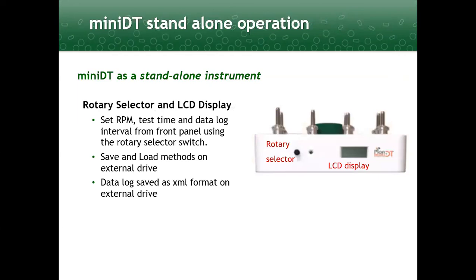I mentioned earlier that while the miniDT was designed to work with the AUPRO software, it is possible to operate it as a standalone dissolution tester, probably very like you operate most of your dissolution baths. The control is done by a rotary selector knob on the front, which lets you scroll through the displayed items on the LCD display. From this, you would do such things as set your RPM, your test time. You can adjust your data log interval.